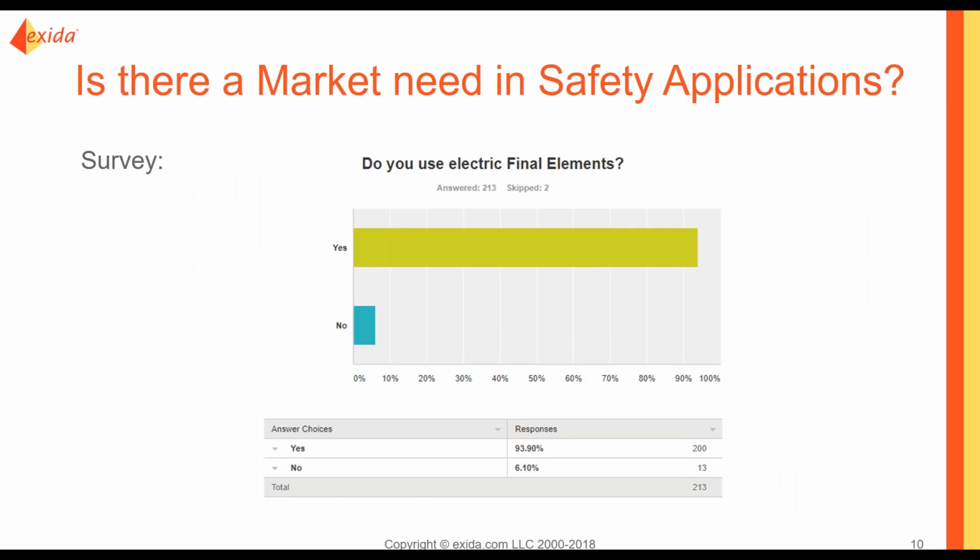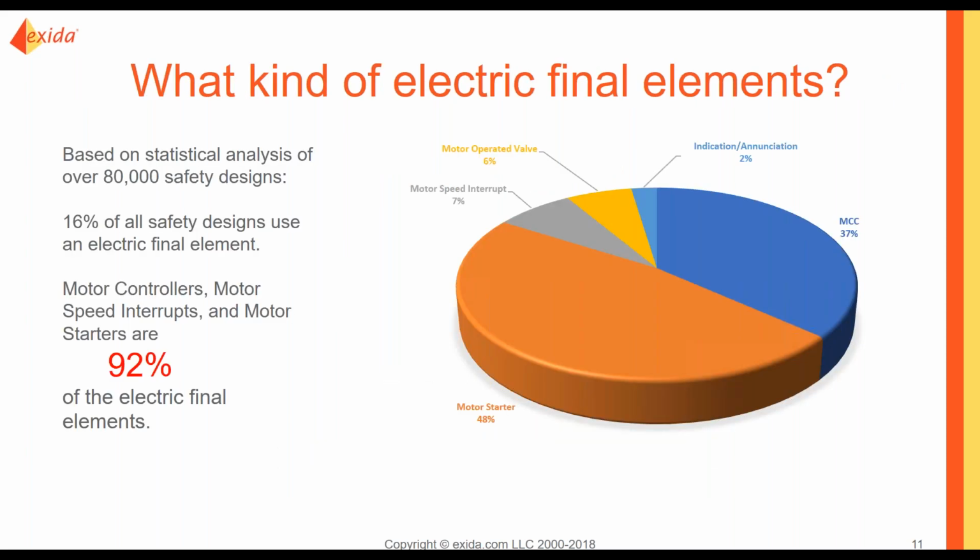So we created this market survey, and we wanted to know, is there a need in safety applications? That was one of the first questions we asked, and you see here in front of you, it was a very affirmative yes. 94% of people said there is a need for this type of safety function. Okay, well, great. That's fine that there's a need, but we need to continue.